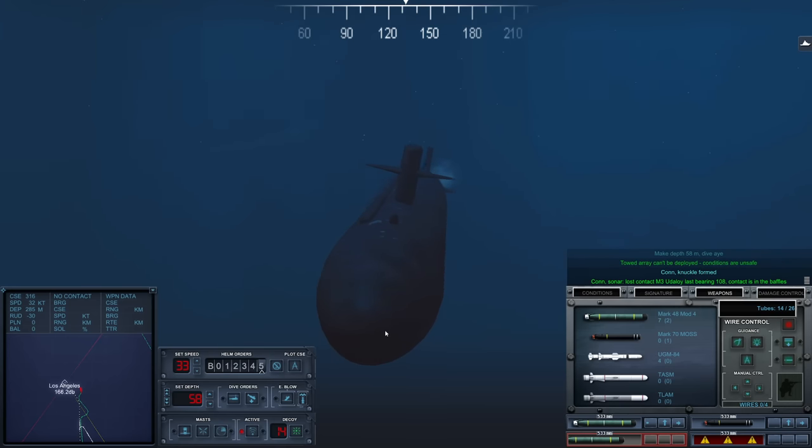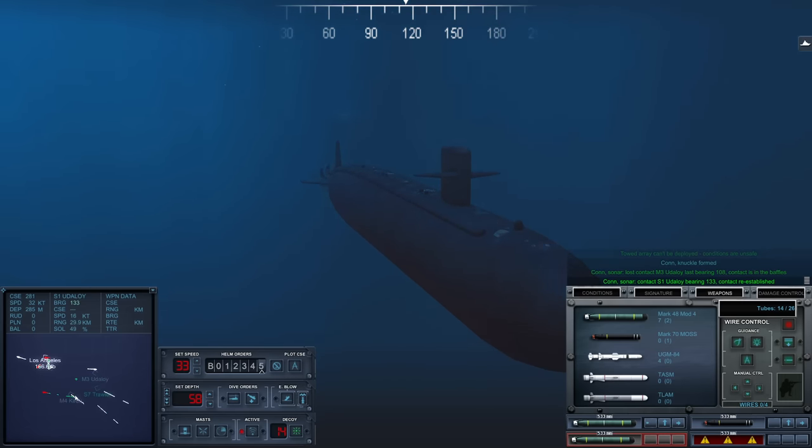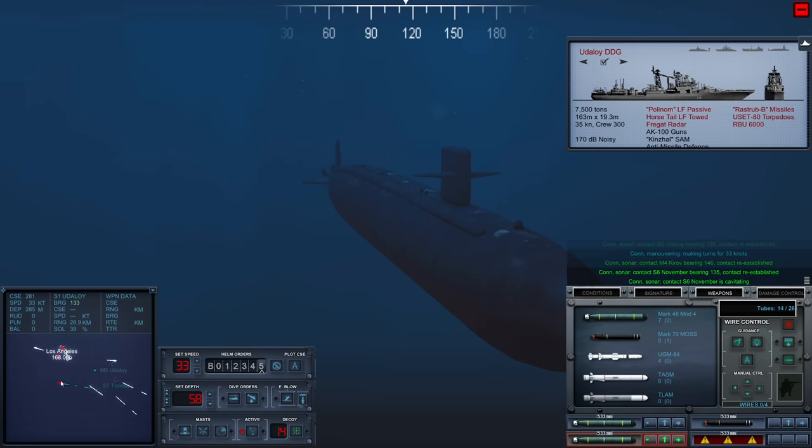Con, knuckle formed. Con, sonar regained contact on Sierra 1, bearing 133. So far, I've not hit anything from what I've shot. Regained contact on Master 2, Udaloy's running, five, probably six, at a faster speed than I can. Con, maneuvering, how fast is Udaloy? 30 something knots? 35. That's faster than I can go.